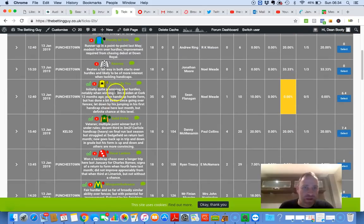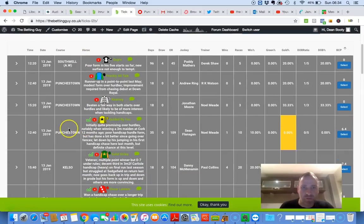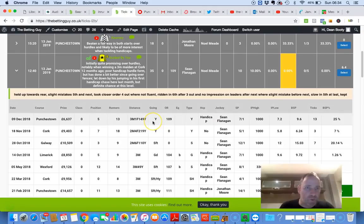And this one here, I've actually found it on my later back page as well. So this one popped up on my later back page as well. So I thought, oh, straight away, interested me. So we have a look here, and we can see held up towards rear, slight mistake fifth and next, took closer order fourth when not fluent.